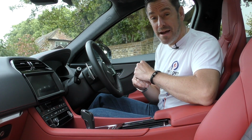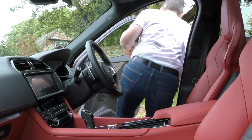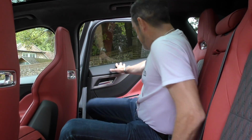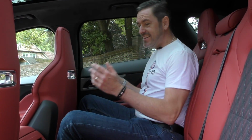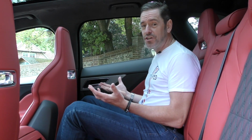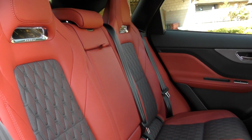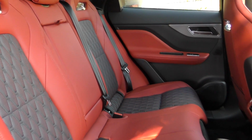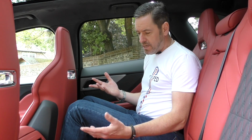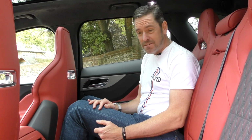Let's just quickly jump in the back to see what the passenger comfort is like. Pretty sure it's going to be okay. Now, this is an SUV, so you would expect to get a decent amount of legroom in the back, and you do. This seat's all the way back, and I've still got plenty of room. You've definitely got room for two adults in here. You could sit on the middle one. It's not technically a seat, but you could easily sit there, and there's plenty of room. You've got climate control and power settings in there. I've even got heated seats in the back of this.